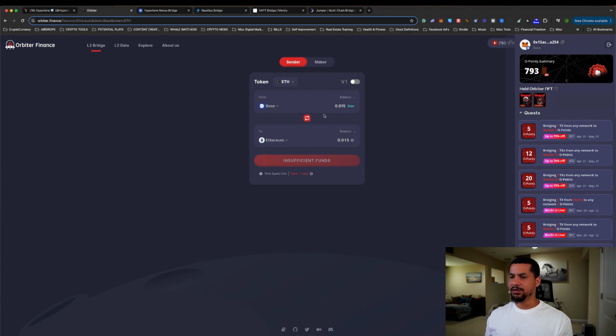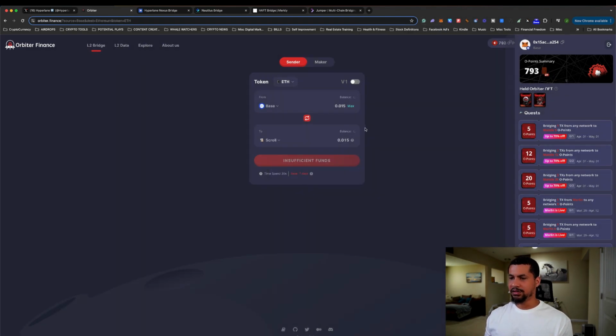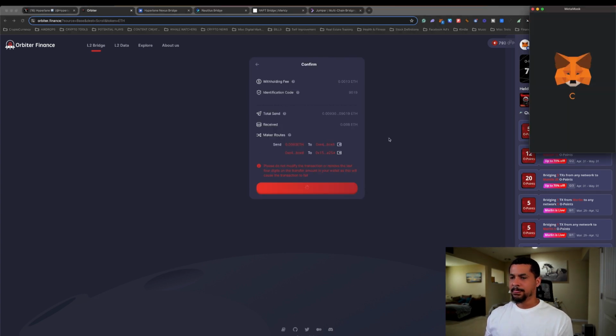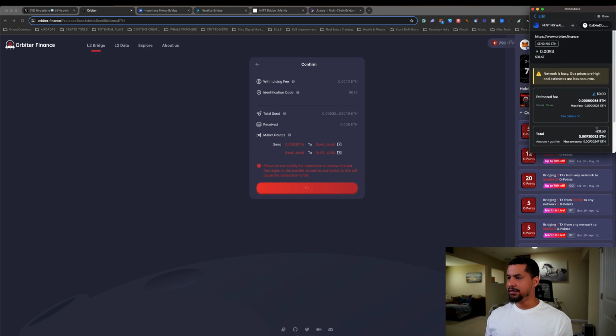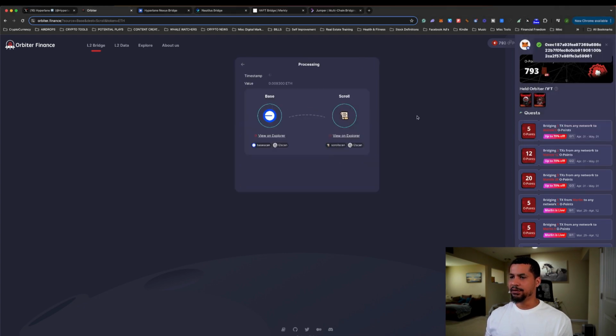So the next thing that we want to do is transfer some funds over to Scroll Network, because we're going to be using Scroll later on and hopefully it starts working for us. So I'm going to transfer 0.08 just for an example. Transfer like $25 over there. And then, how much is this? 31? Yeah, okay, so that works. Then I'm going to hit confirm.